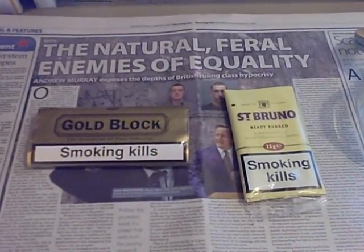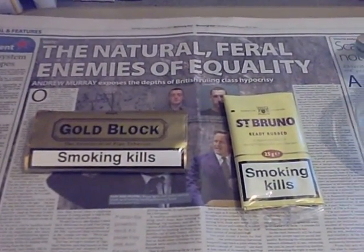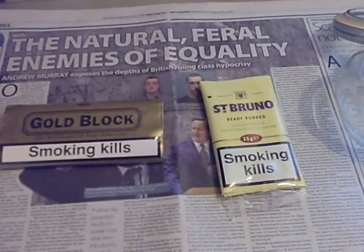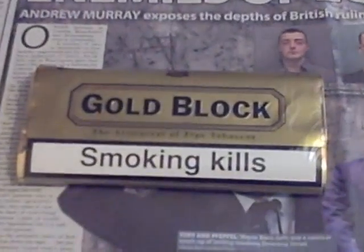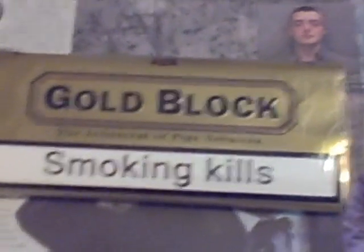Well, there they are. Ogden's Gold Block and Ogden's St Bruno Ready Rubbed. The aristocrat of pipe tobaccos. There we go. Look at that.